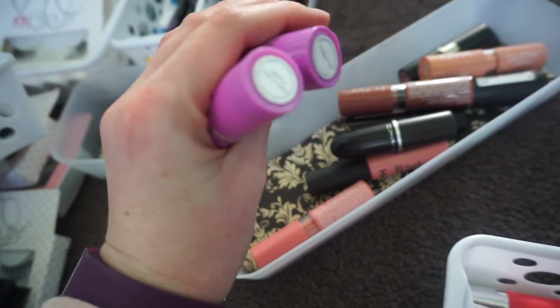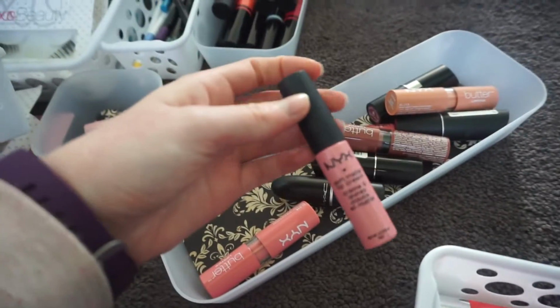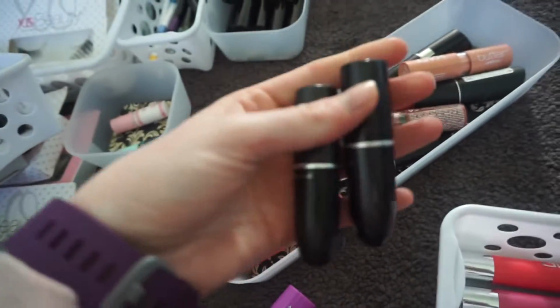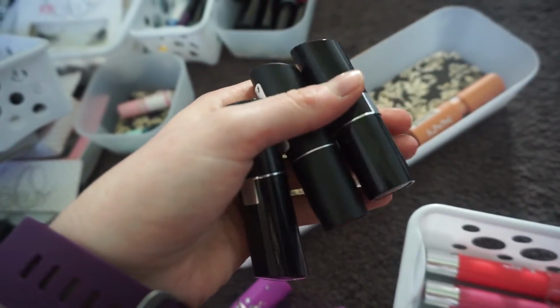Could probably get rid of these, but I'll keep them just for a little while longer. I have a NYX Soft Matte Lip Cream. Don't actually like this, but it's kind of a pretty colour, so I'll keep it for a little while longer as well. I have 2 MAC lipsticks, which I'm going to keep. I have 3 of the collection lipsticks, which I'm also going to keep. I only just got 2 of them recently.